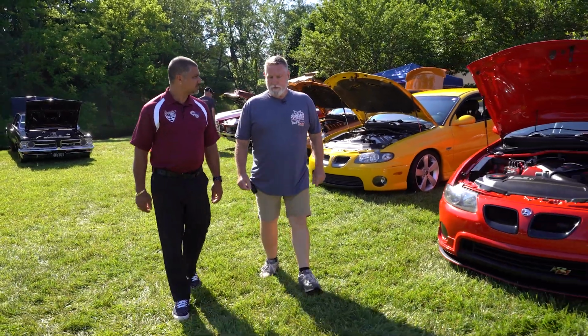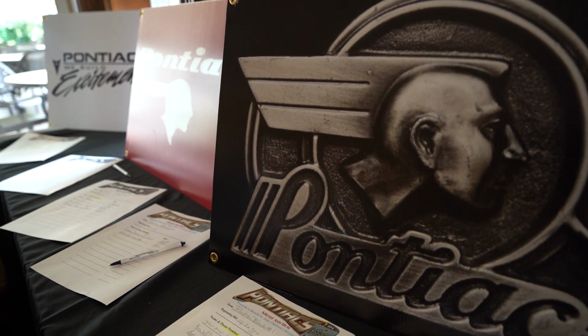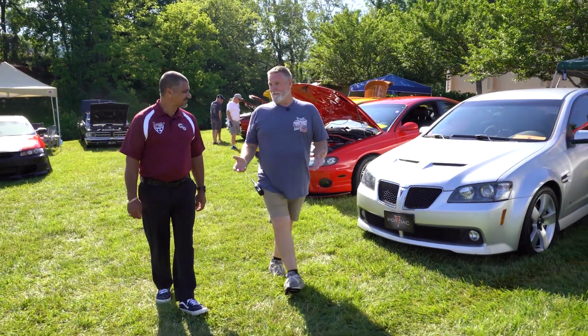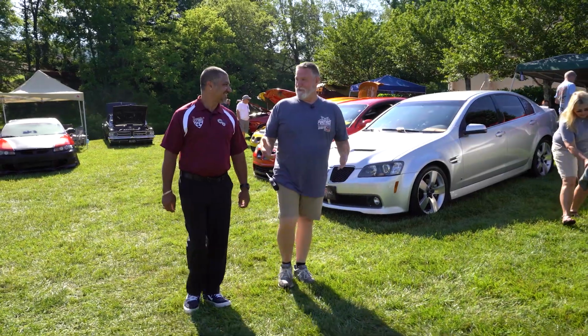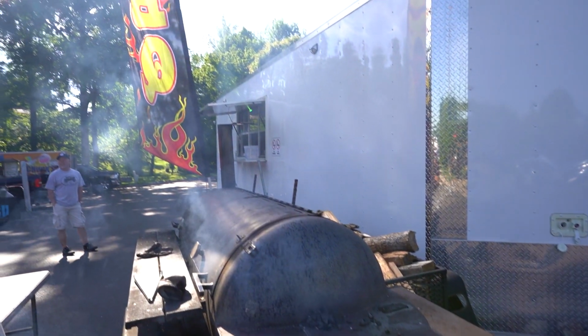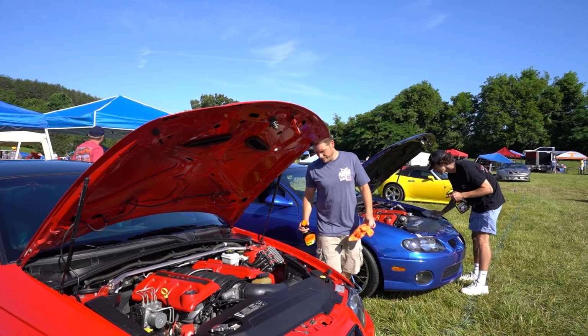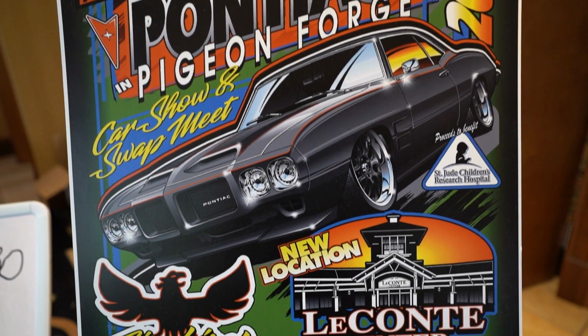We do. We are actually moving to the LeConte Center at Pigeon Forge. It'll be an indoor-outdoor event, which is always the first weekend of June, which actually falls on my daughter's birthday. Oh, that's nice. So that's a plus for us. And you said that this show has grown so much, it's actually the second biggest Pontiac show in the nation. It is getting to be the second biggest, yes. Wow, that's incredible. With you guys at the LeConte Center, I can see you growing to number one.